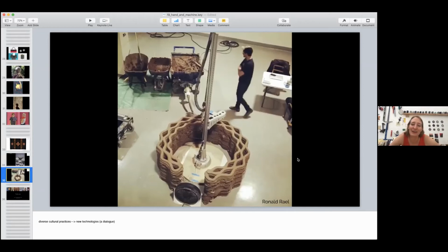But there, again, like lots of potential connections between stuff that we grew up with in New Mexico and know how to do, and really cutting edge technology. So those are some of the things that I'm really excited about exploring in the future, and being here in New Mexico.